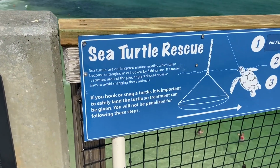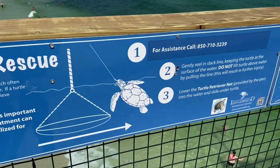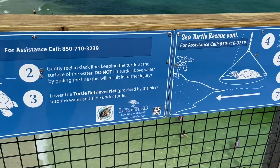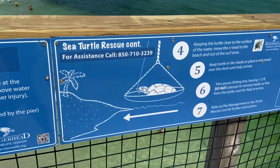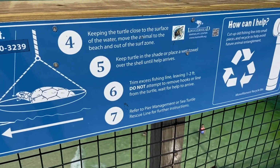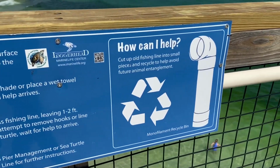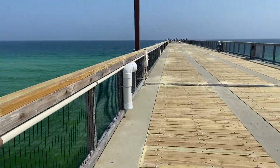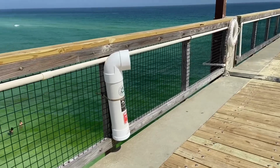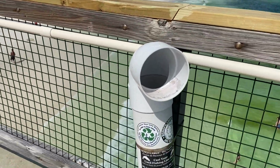So as we walked out onto the fishing pier here, one of the first signs we saw talks about sea turtle safety. Unfortunately, sea turtles are oftentimes entangled in fishing line and get hooked by these fishermen. The proper procedure when this happens is to not cut the line and instead go to the pier station to get a turtle net, which is a tool used to get the sea turtle up onto the pier safely. And from that point, you're supposed to call local wildlife authorities to come and retrieve the animal and give it any health care it needs.